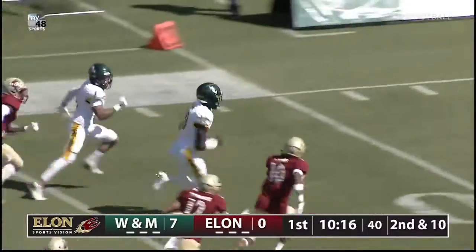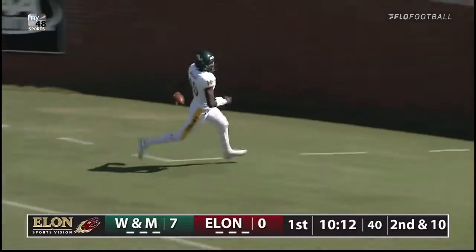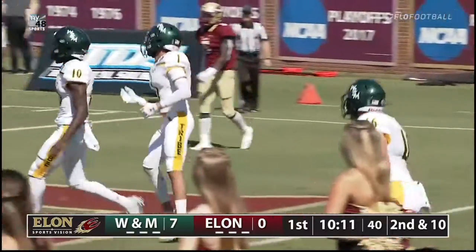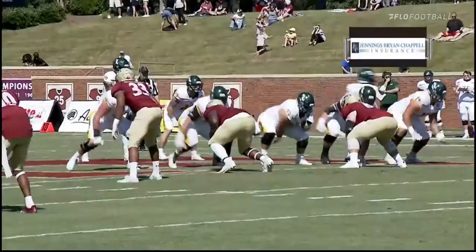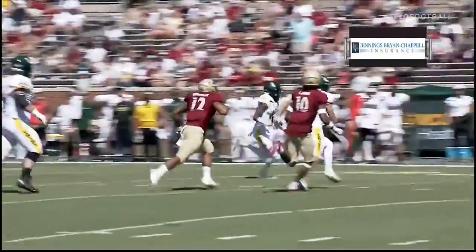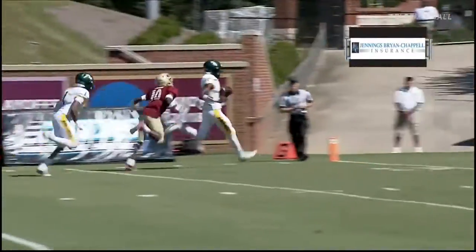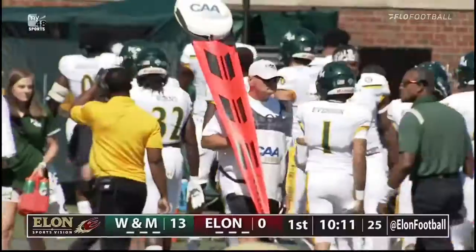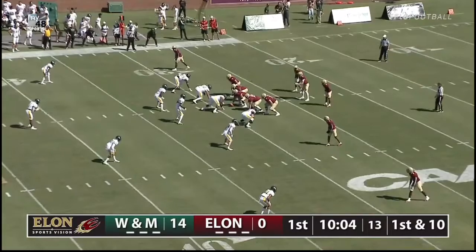40, 35, 30. Splits the Phoenix defense. 10-5 touchdown. William and Mary. Darius Wilson, a 46-yard scamper off of the zone read keeper. And for Wilson, it is his 2nd rushing touchdown of the season. And just like that, William and Mary is an extra point away from finding themselves to a 14-0 advantage.